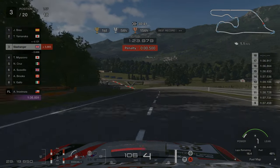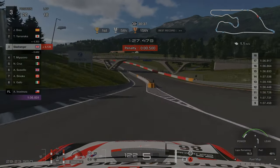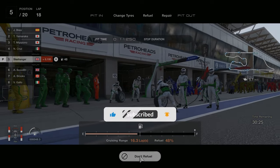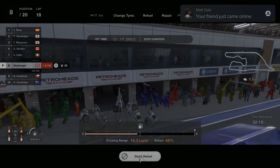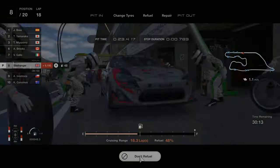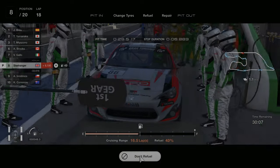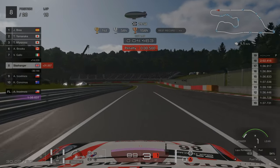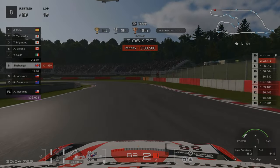We are actually going to pit on this lap as well, around the halfway mark. So we're going to put on some new tyres and refuel. One thing that I've made a huge mistake on is that I didn't refuel enough. I refueled to about 18 laps, but I should have refueled to about 20. So when you're doing this, make sure you refuel to about 20 laps as well, and you won't have to fuel save at the end.